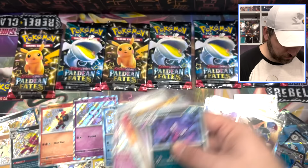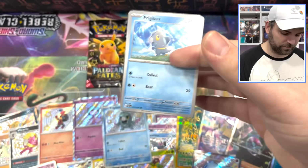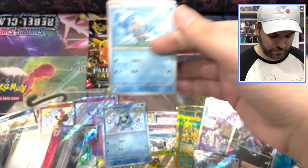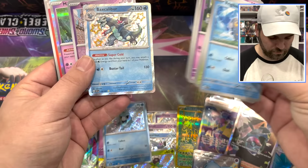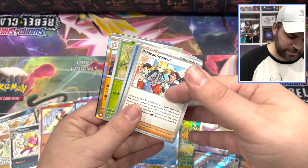Mimikyu, seems like a good one to pull. The double or triple gold. Oh, we got a double shiny. Double star shiny. Noivern. Something here. Okay, Bax Caliber. To go with our Frigibax. And the last pack of Destiny. Destiny has been on our side many a time. Not this time. Penny is back with Iona.